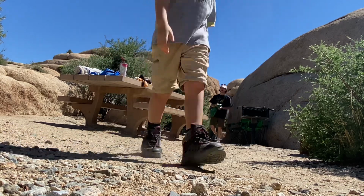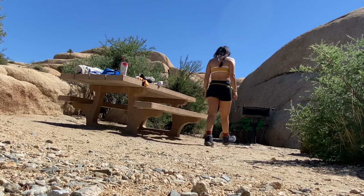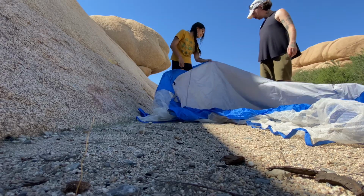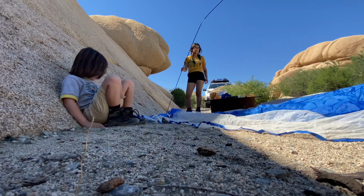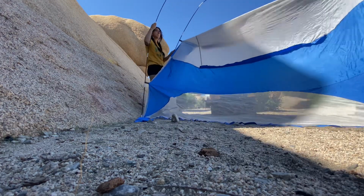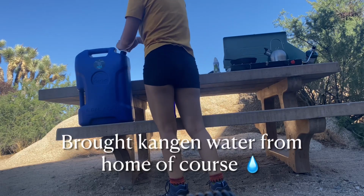Mama? Yeah, but we need the other pole somewhere too. How did I get that in the hole? Put this. No, it's right there.